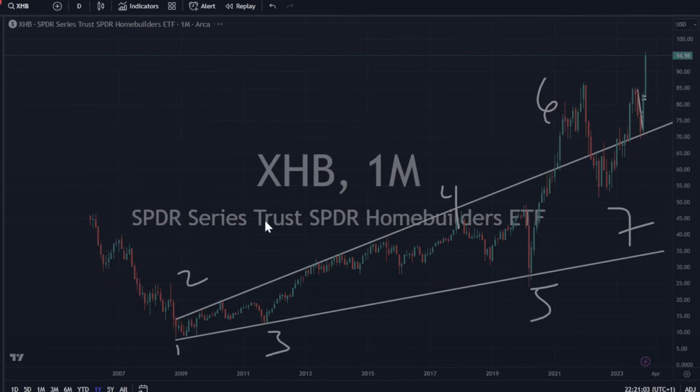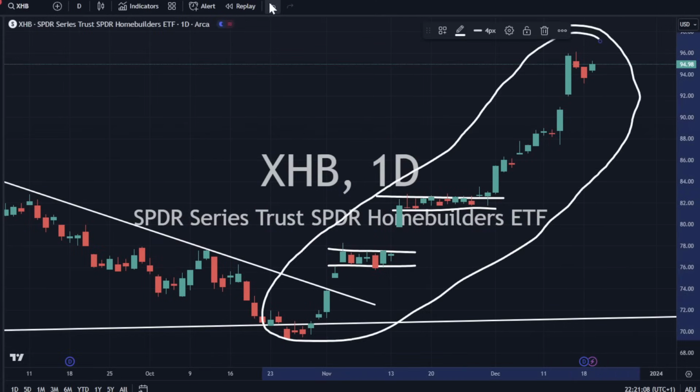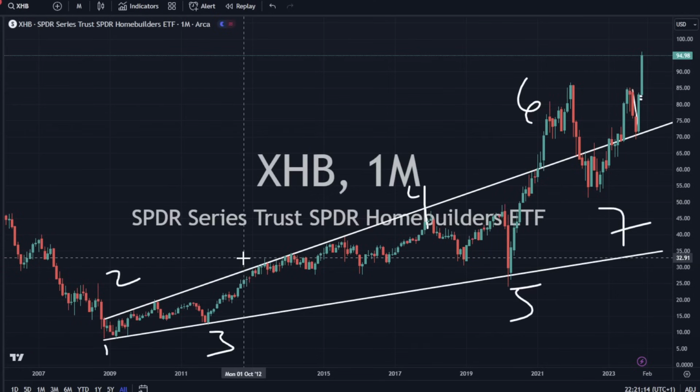This is a Livermore accumulation cylinder. We've got the green army, small red candlesticks, the broken down trend, higher. It's going to rip. And I guess housing starts were released and they were a lot higher. No surprise that the home builders were being accumulated.